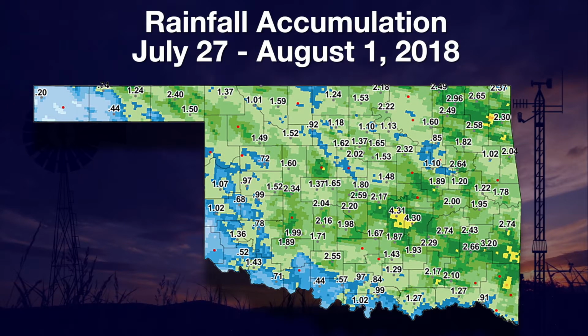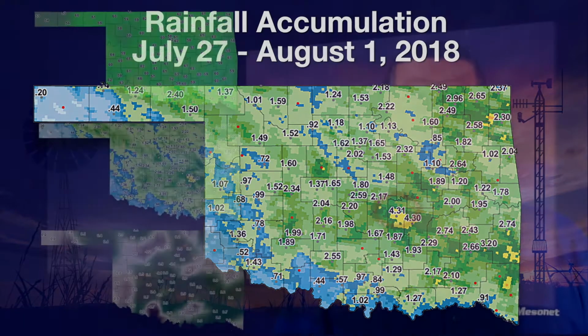Most of the state saw some nice rainfall this week as well. The 5-day rainfall accumulation as of August 1st shows Kenton had 0.2 of an inch on the low end, and Bowlegs in Seminole County recorded the most at 4.31 inches. Now here's Gary with more on the state's rain situation.